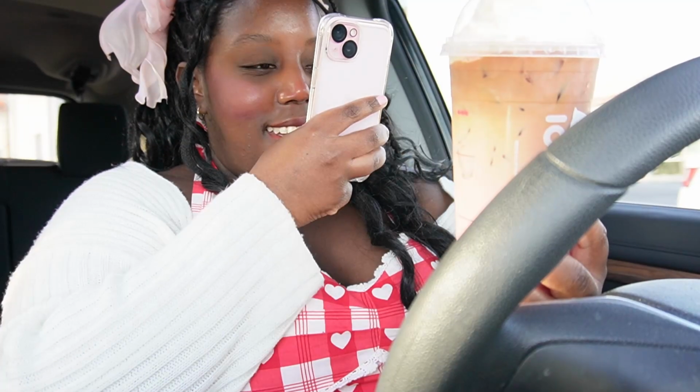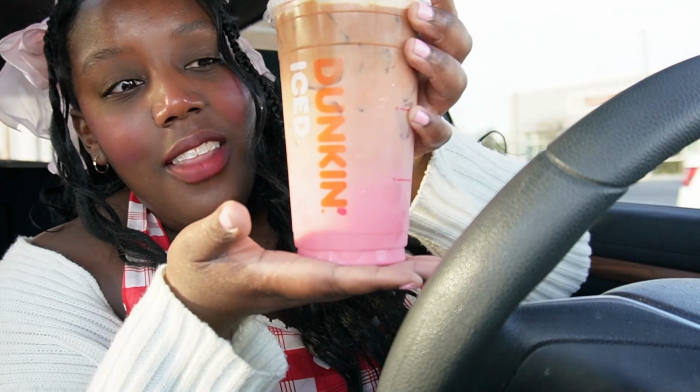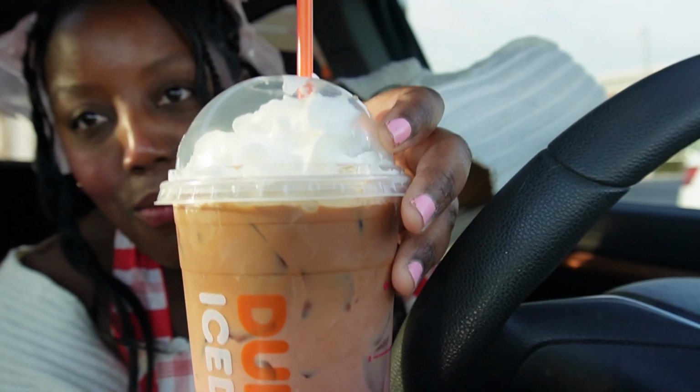This is so cute. Good morning. So right now I'm at Dunkin' Donuts. They have this cute pink drink and I thought it was perfect for Valentine's Day. It's called an iced pink velvet macchiato and I added some whipped cream on top.